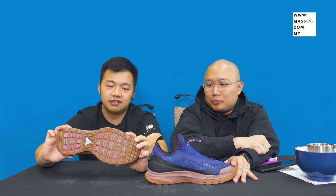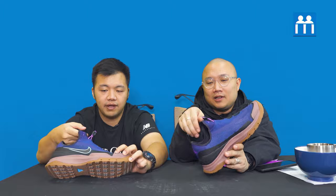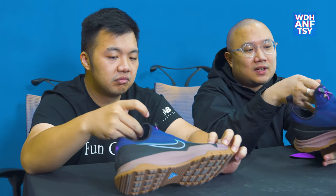How sizing? I went half a size up, because with any shoe, especially Nike, that doesn't have a separate tongue, I usually go half size to one size up. Okay, fair enough. And ACG, some of their sizing is usually very small.